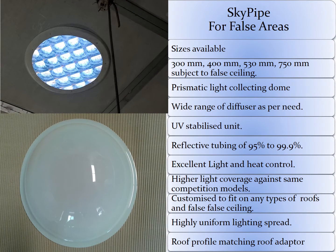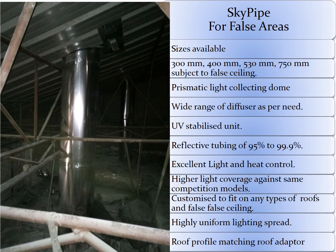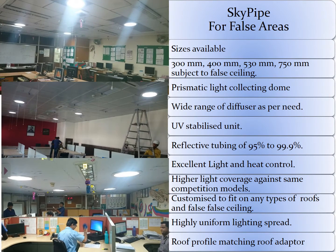Skypipe is made of UV stabilized prismatic dome and diffuser. We have a range of diffusers for different requirements. Tubing has 95% to 99.9% reflective value. There is no heat from Skypipe. It has a higher coverage area, with roof profile matching adapter.